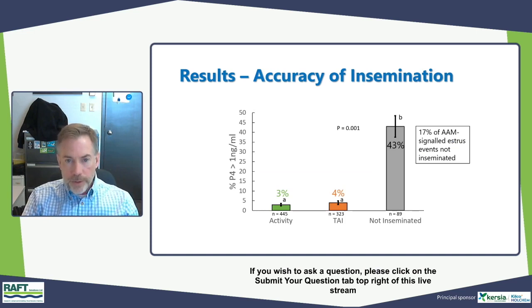We took blood samples as well. I think I skipped past that, but in addition to the postpartum samples, we took blood samples on the day of insemination. And if blood progesterone was high, we could say that the cow was not in estrus. So they'd got the timing wrong. They were sort of off by at least a day, or perhaps off altogether.